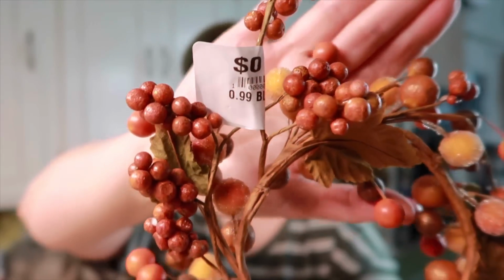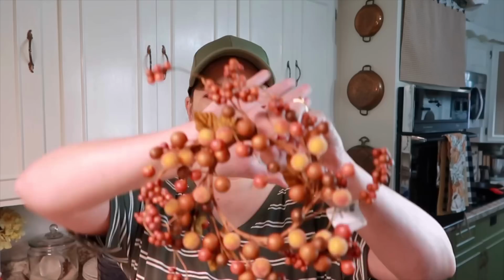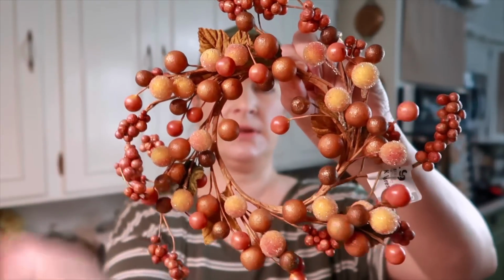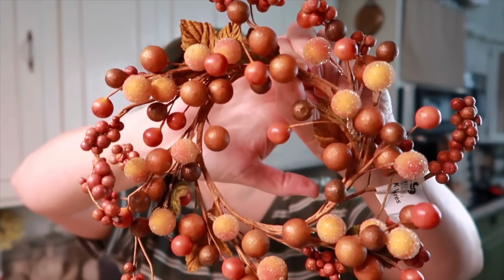Okay, now I think that this is actually a candle ring. Okay, it was 99 cents, and I think it's adorable. This will be really cute hanging off a little peg rack. I think I might actually put this in our guest bathroom because there's a little hook in there just to bring a little touch of fall in there. I thought this was super, super cute. And it's got that yellow color that I like to keep in my guest bathroom too. So thought that was adorable.